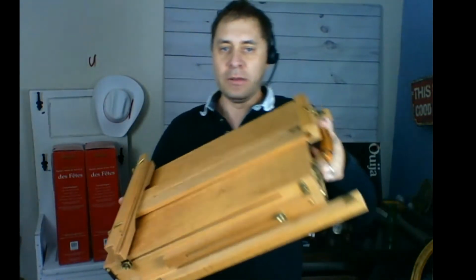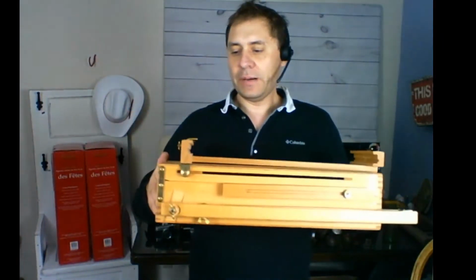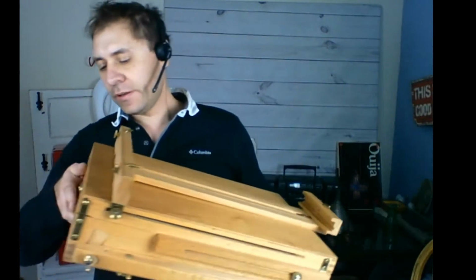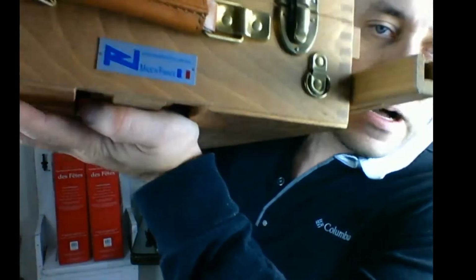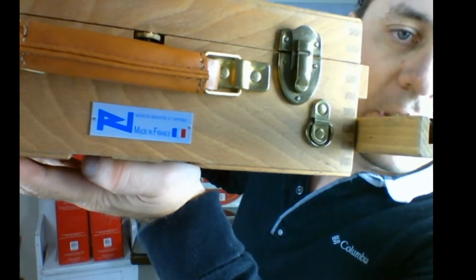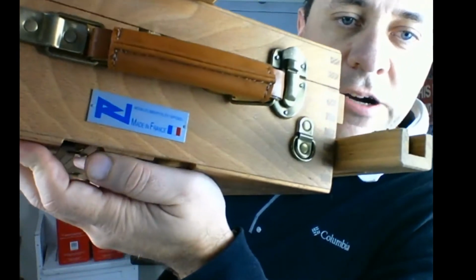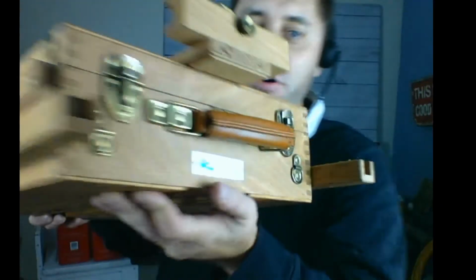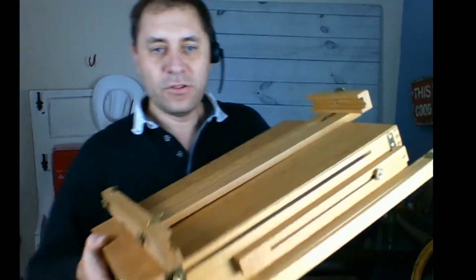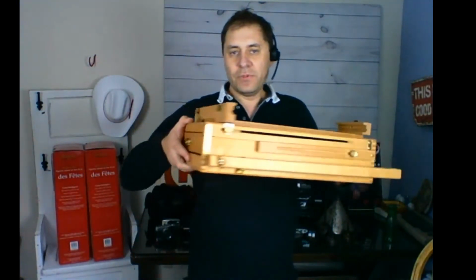Okay, next great item here. This was one of the best buys last night at the auction. This is a portable artist easel, and I paid $40 for this, but it was a very good buy. It has a good brand here. I can see it says made in France, and the logo spells out RJ, and has some other French words there. So it's made in France, all wood, excellent condition. This easel looks like it has never been used. I have set it up and looked inside. Everything was clean, never been used.